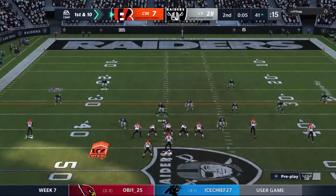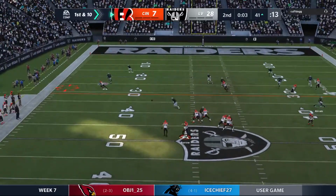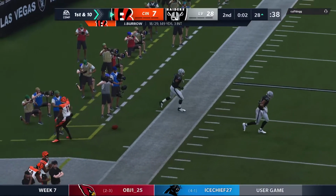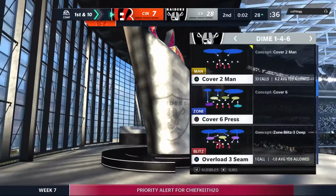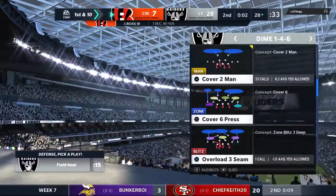Final play of the half for Burrow and company. Throwing the out route incomplete. It's Ross. Call it a gain of 13 yards on the play. And it'll result in a fresh set of downs. First down.